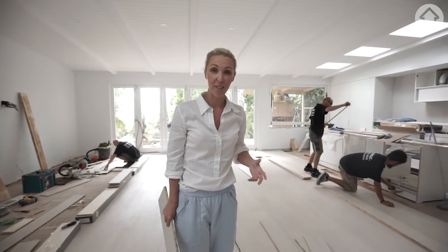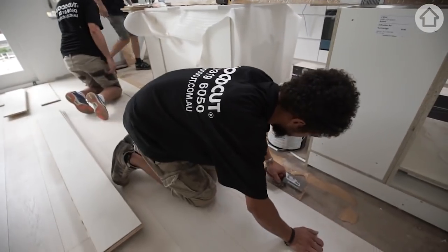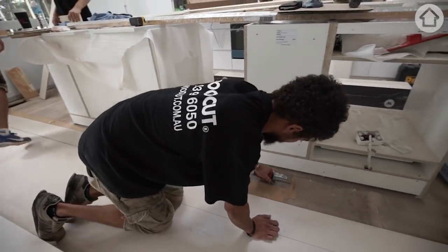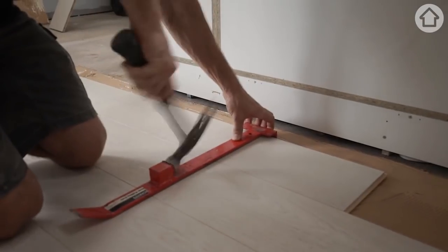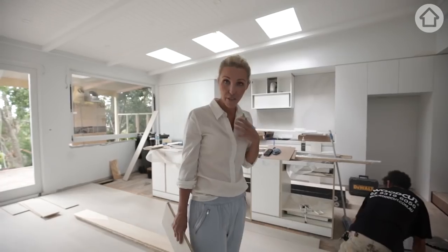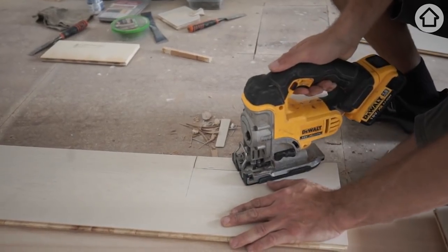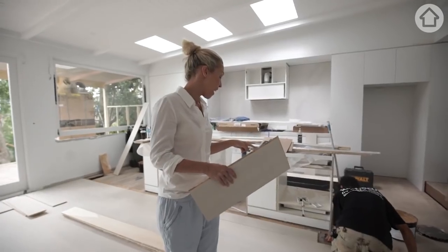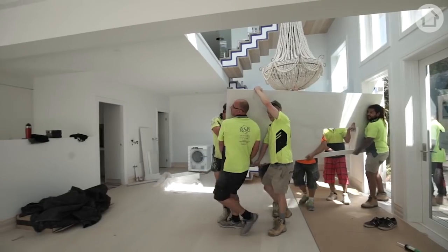In all of our renos, when the flooring goes in, we know we are at the finishing line. So I'm so excited to see my beautiful floorboards going in. In all of our flip properties, we've always put in laminate floorboards. But for my forever home, I wanted to step it up and have a real premium floorboard. So I went for the woodcut flooring in this amazing whitewash colour called Pearl White.